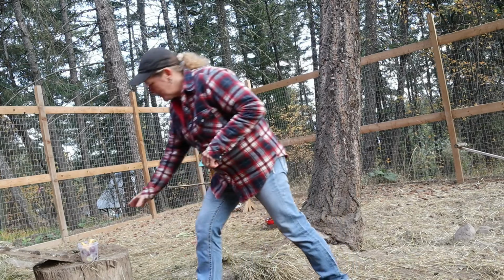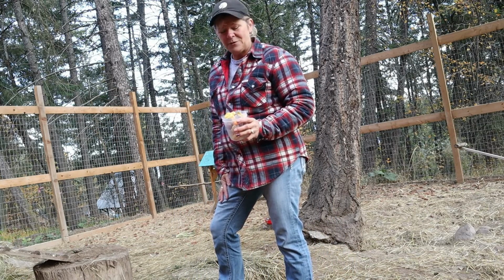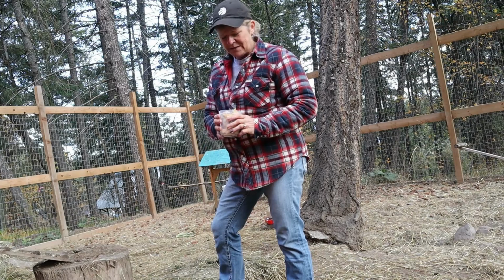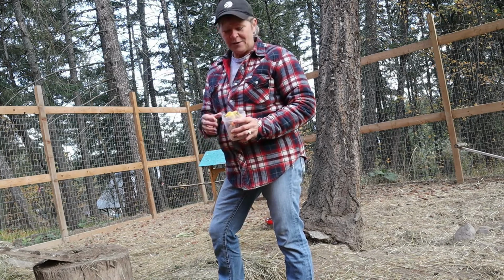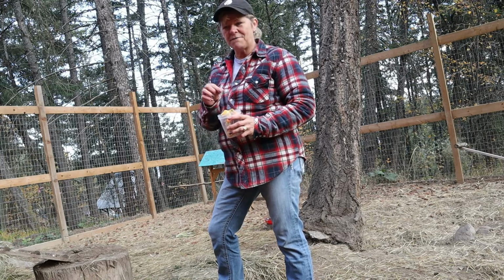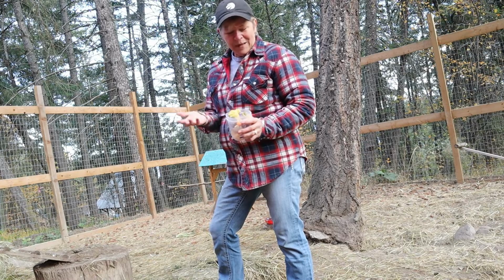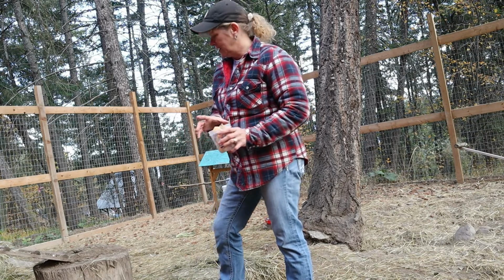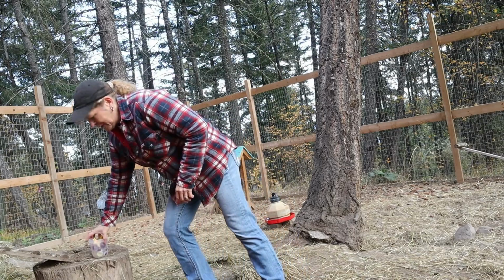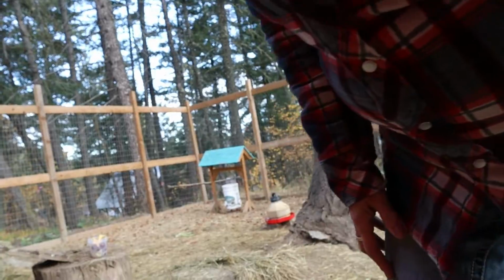So I also have some tomatoes. These are cherry tomatoes in here, and some of them have split, and mostly it's my natural black cherry tomatoes. I took the stems off of the top of them, and then they just split. So I'm giving those to the chickens. I have some apple cores. I'm going to give those to the chickens too, just as a little treat for them. But I'm going to let them out now.